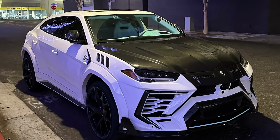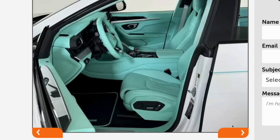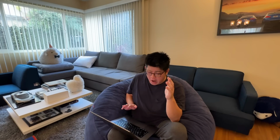Now, moving on to the Lamborghini Urus with the Mansory kit with the teal interior. It's for sale, or at least it was for sale at LAC in Scottsdale, Arizona. Luxury Auto Collection. Another dealership that we've been to, and now I think the listing is gone. It's got the Mansory kit, Tiffany blue interior. You can't miss it. They're asking $330,000 with around 21,000 miles. I'm not sure if the car is actually sold or they moved it to another dealership. Maybe someone bought it. If you guys see it around, let me know in the comments below.